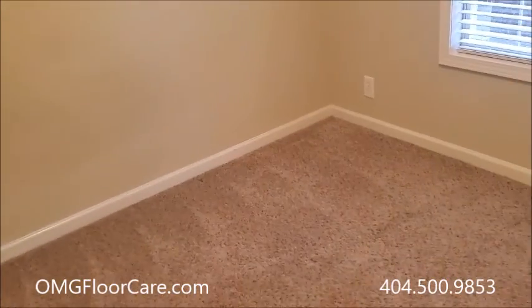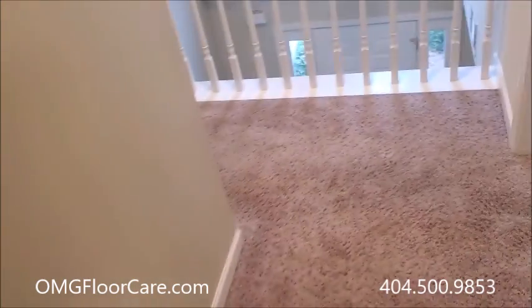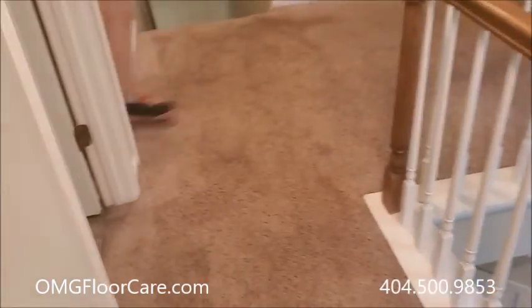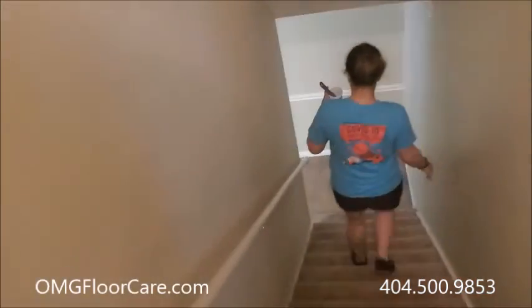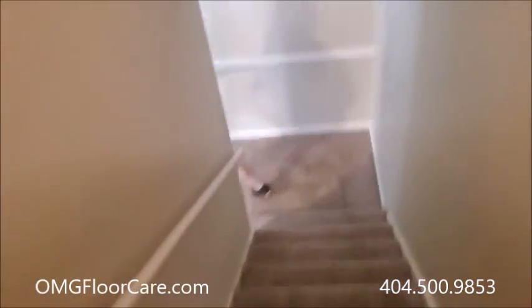So a total of 7 areas. So it's a $280 job. So like I said, there's only one area downstairs. It's going to take a few minutes, but other than that, it's in pretty good shape. So we'll get started and we're shooting after it.